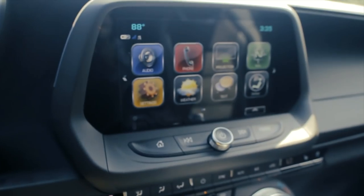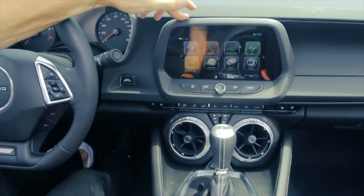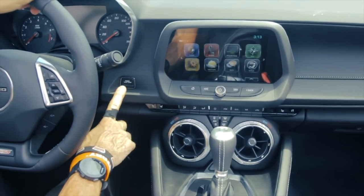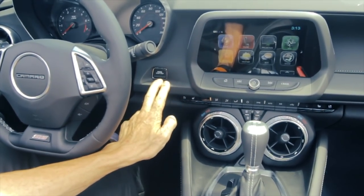The Chevrolet MyLink system, pretty standard. Everybody's seen it. I've done some videos on it. This one has navigation. It's got the projector for Apple CarPlay and Android Auto. It's got the weather app, the text app. It's got push button start. I always forget to talk about it. I'm not going to forget this time, but it is there. And it works pretty seamlessly, guys.